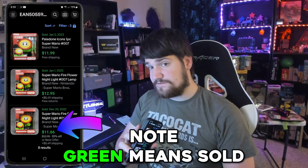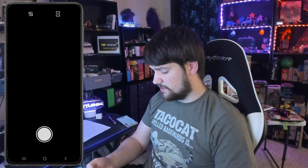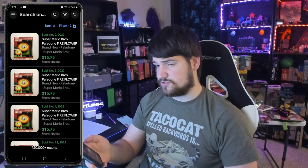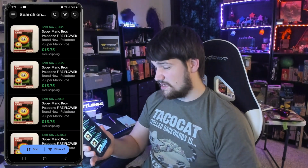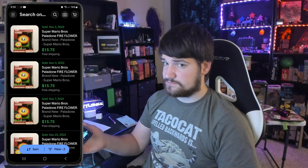Now, if for some reason it doesn't have a barcode, another thing you can do is click the picture and then take a picture of it. And if you lock those settings, like I said before, it will actually show sold versions of this. However, if it is not able to identify it from a picture, you're going to have to just search it up the old-fashioned way and type it out.